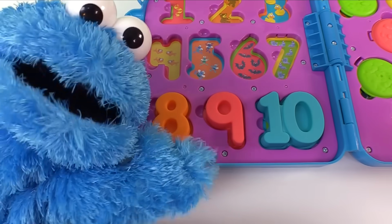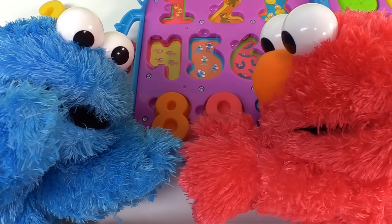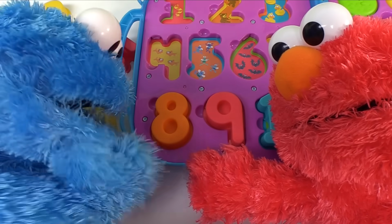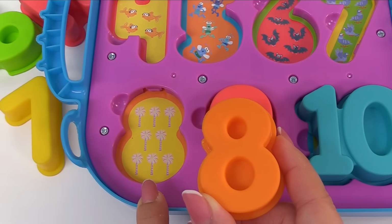Me best friend. Hi, Cookie Monster. Me need help with numbers. Oh, Elmo can help. What this number? That's the number eight. Okay. Elmo's right. It's the number eight. And we have eight party horns.